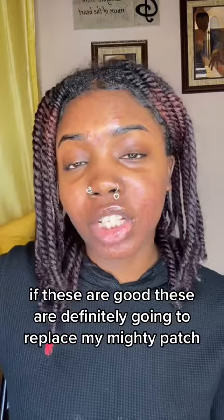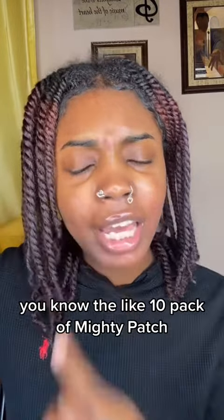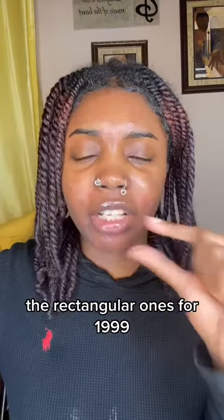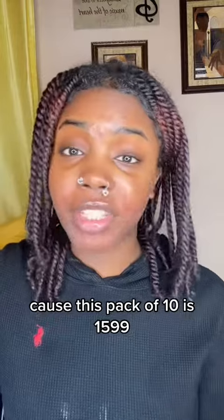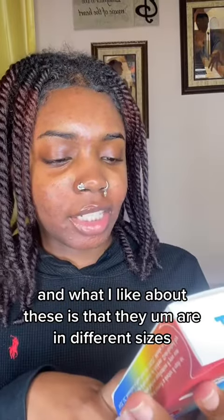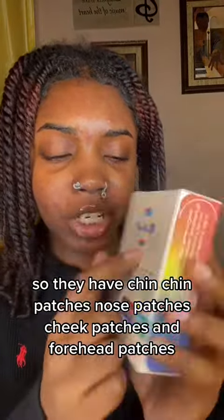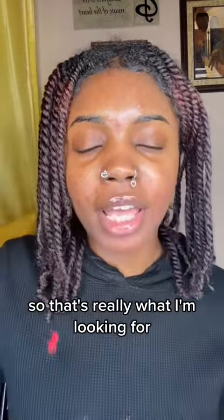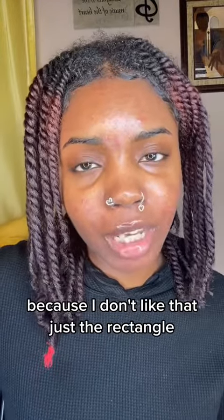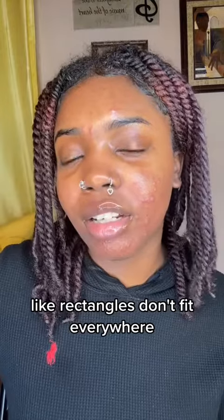Now, if these are good, these are definitely going to replace my Mighty Patch. Y'all know the like 10 pack of Mighty Patch, the rectangular ones for $19.99, because this pack of 10 is $15.99. And what I like about these is that they are in different sizes. So they have chin patches, nose patches, cheek patches, and forehead patches. So that's really what I'm looking for, because I don't like that just the rectangle. Like, rectangles don't fit everywhere.